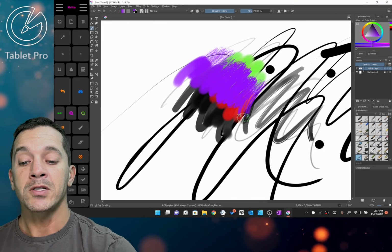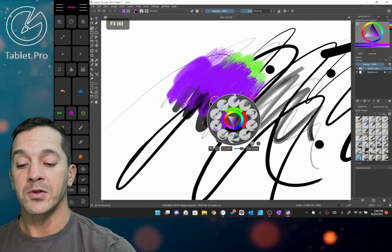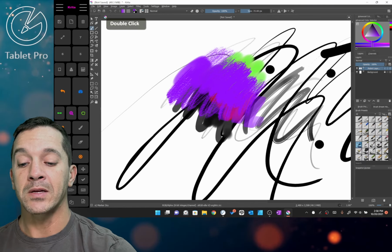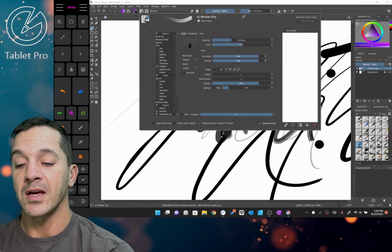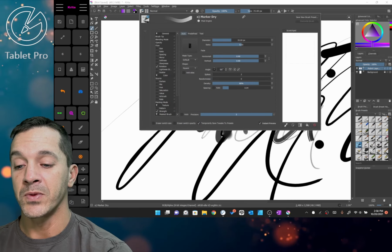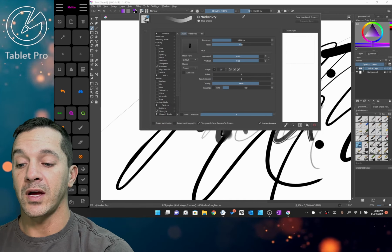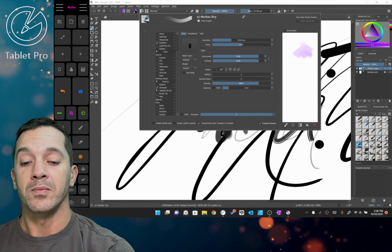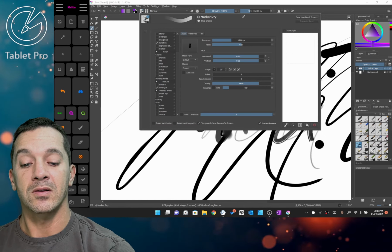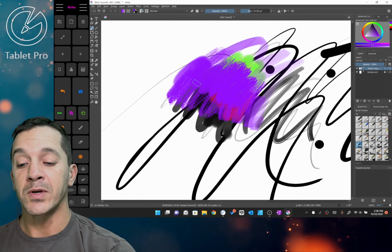So the brush engine in Krita is one of the most powerful. It gives you a lot of different options. They have blenders. You can adjust the tilt properties, all the different properties. There is a ton of options here. So you can see here, this is just a very quick look at the different options you have for brushes. Testing it over here, changing the properties so that it's a mixing brush.